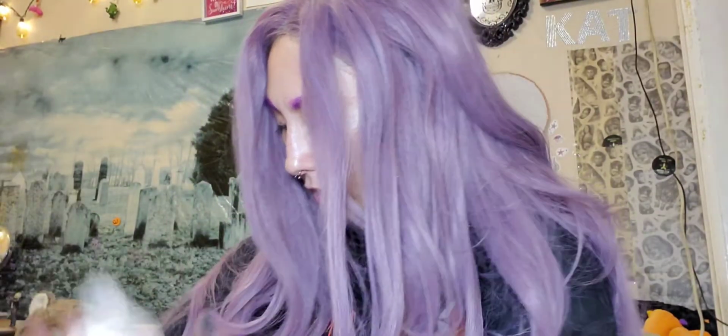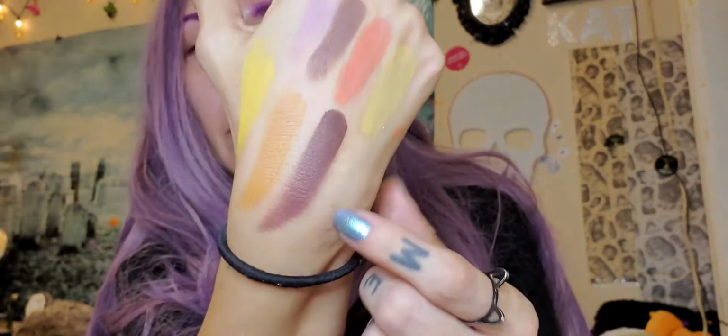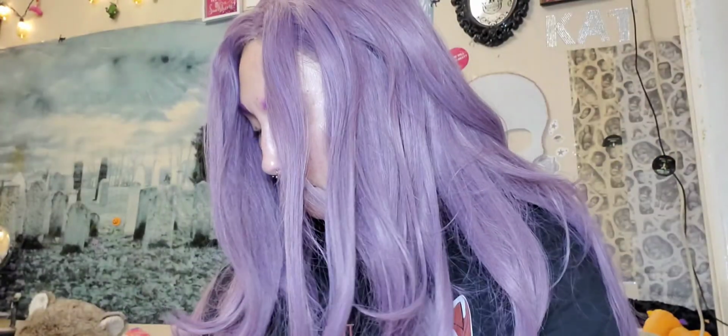Then we have Seek Shade, which looks like a plum color. It's like an aubergine, yeah. Deep aubergine color. So that is Seek Shade. Then we have the row of bright mattes. So Max Volume is a neon pink.